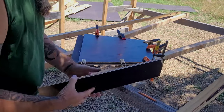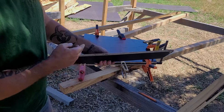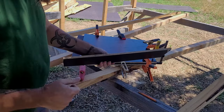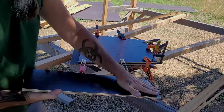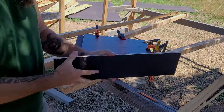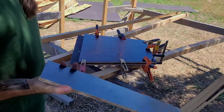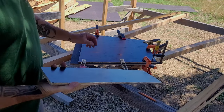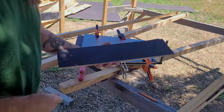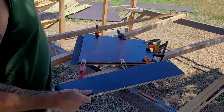What do you call it? With all the layers. We'll find out. But one side is smooth, the other side is not. They normally use it on trailers, stuff like that. But I think for the chickens, it's better when it's smooth. So yeah.